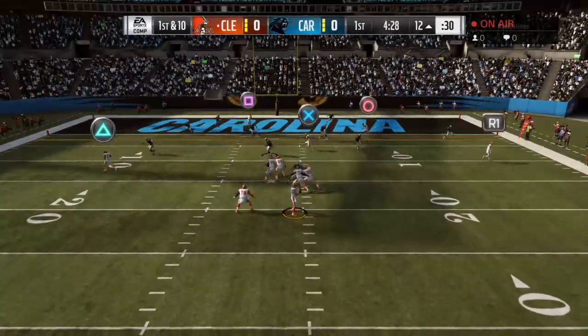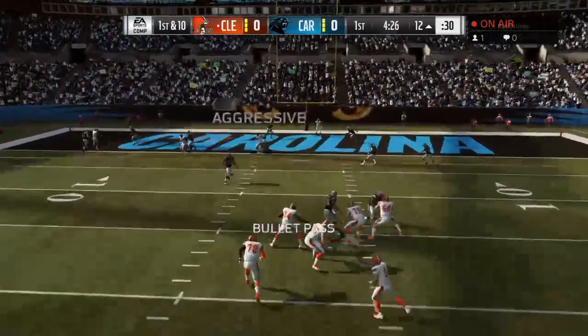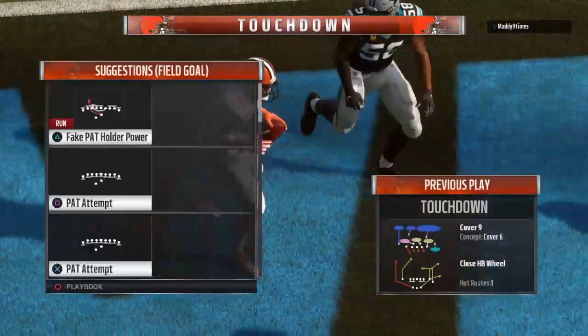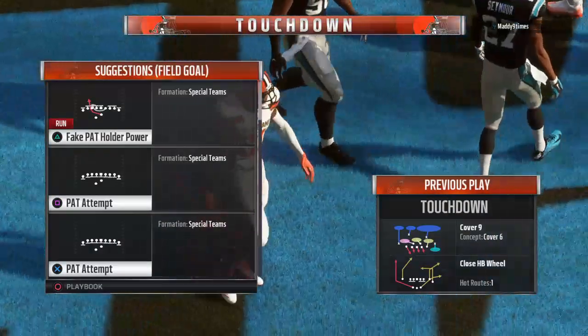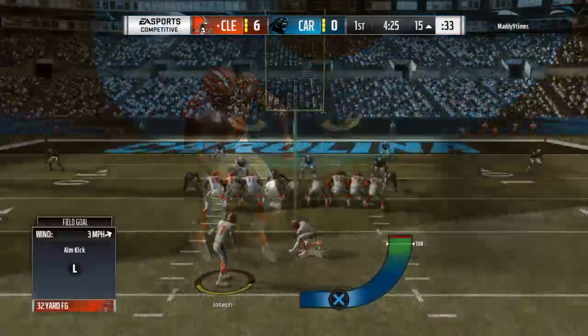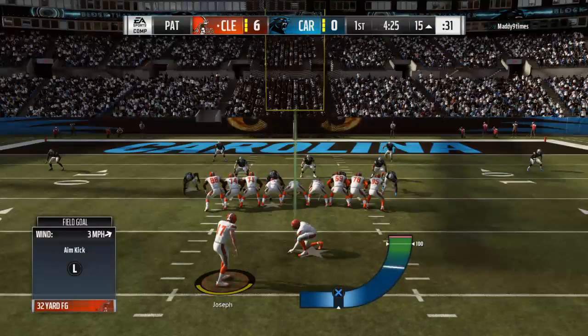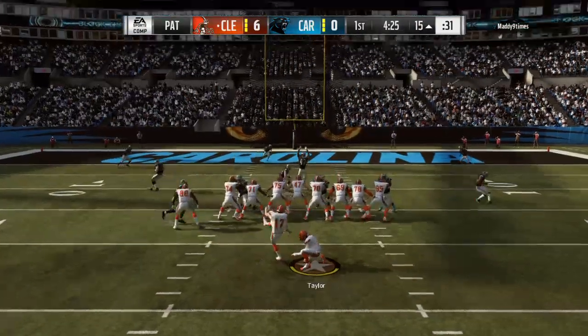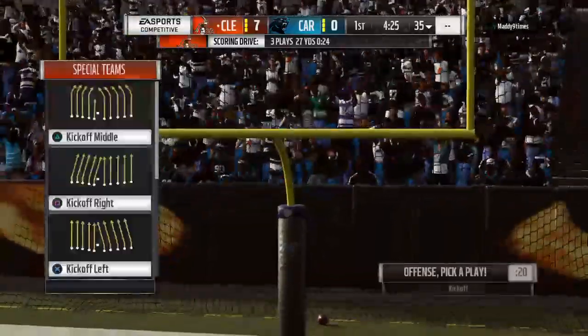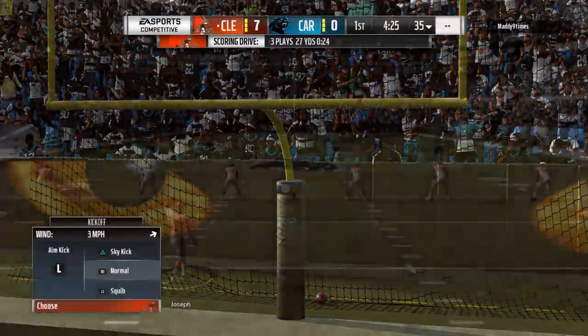From the shotgun, it's Mayfield, and he is into the end zone. Touchdown, Cleveland. Rashard Higgins, a 12-yard touchdown grab, and the Browns have taken the early lead. How do you hold on to that? Big hands. Extra point right down the middle makes the score 7-0.